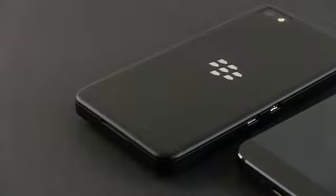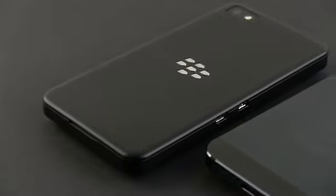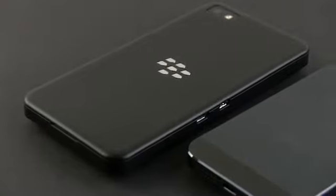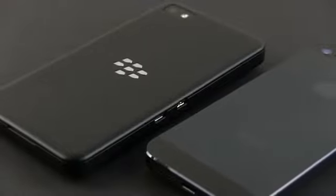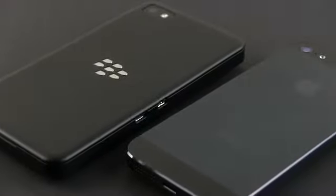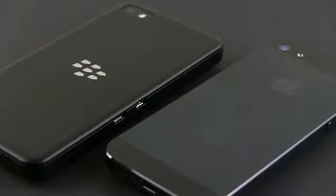When it comes to the choice of materials though, the iPhone is a mix of metal and glass, while the Z10 is completely made from plastic, thus the Apple handset does feel more premium than its competitor. However, it's not going to be as reliable, as we all know how easily that aluminum shell scuffs off.